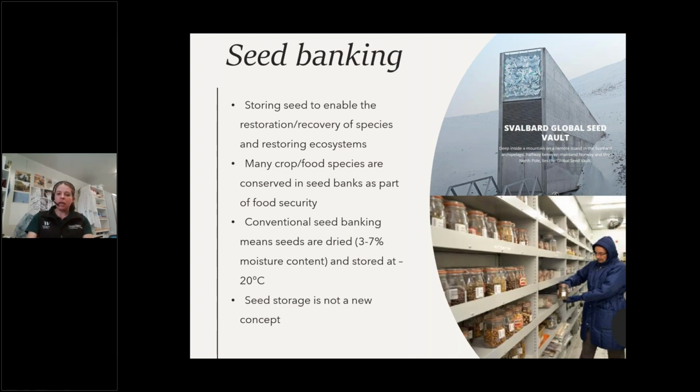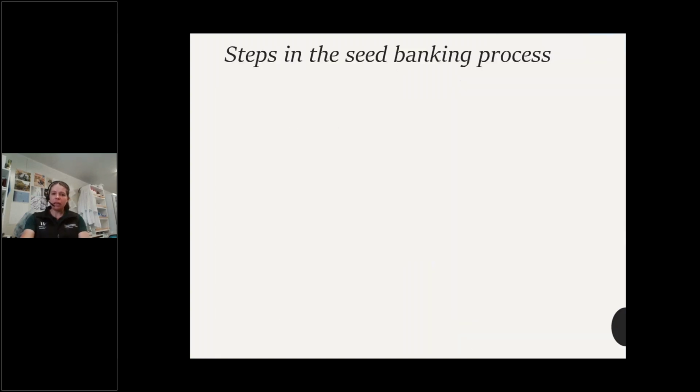But I need to point out that seed storage is not a new concept. It's been done for many, many thousands of years. It started in ancient Rome. The Egyptians stored seed as well. What we really want here is long-term survival. So we are ideally looking at hundreds or thousands of years that we can look after our seeds while they're in storage. When we do seed banking, it does involve quite a lot of steps.